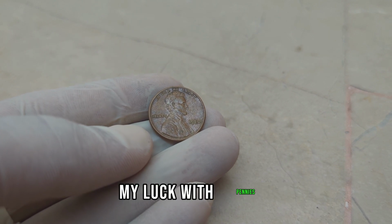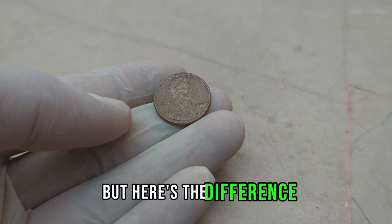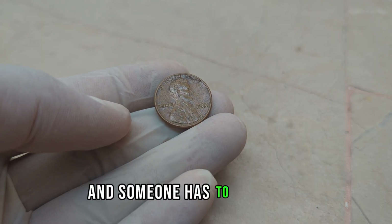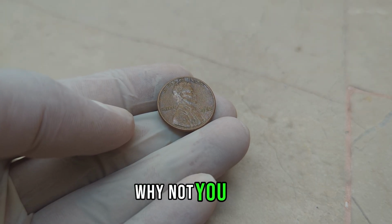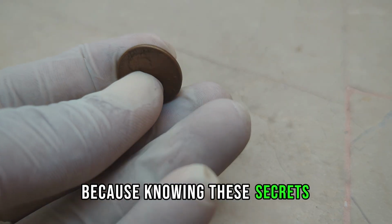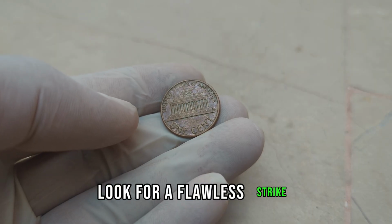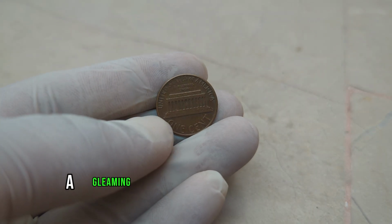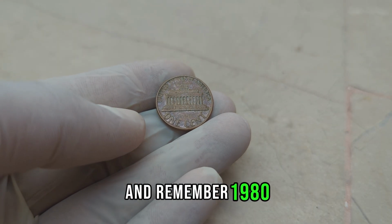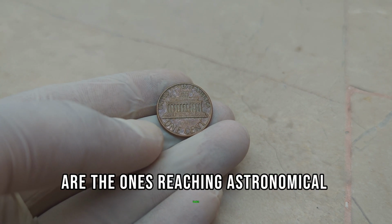Yeah, right, my luck with pennies is about as good as my luck with lottery tickets. But here's the difference. Unlike the lottery, these coins already exist, and someone has to own them. Why not you? Now let's break down exactly what to look for, because knowing these secrets separates the dreamers from the millionaires. Look for a flawless strike, crisp edges, a gleaming surface with almost no contact marks. And remember, 1980 no mint mark pennies in mint state 67 or higher are the ones reaching astronomical values.